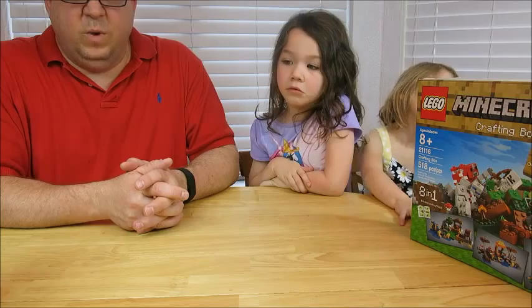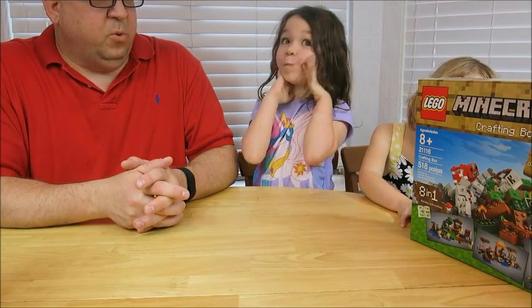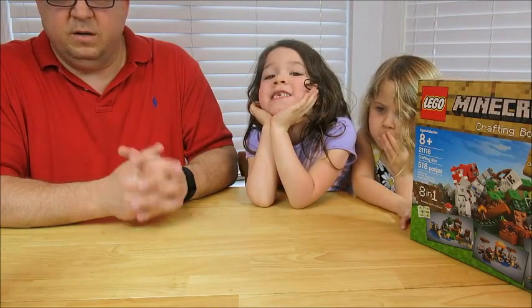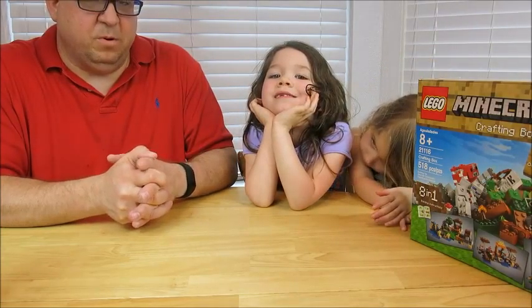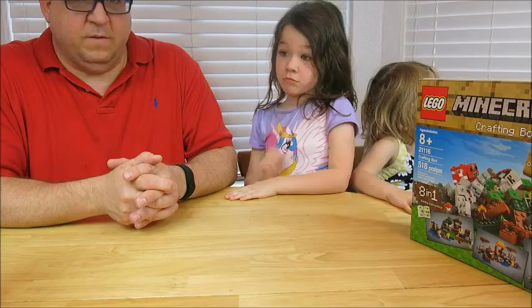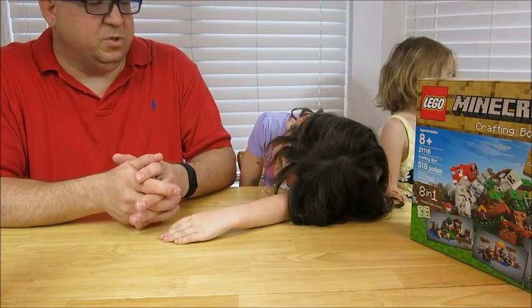So we love the products. We think they're great. The price point tends to be a little bit high on Lego sets, but again, they are well worth it. If you join the Lego VIP program, you can save a little bit of money, and they also give you some special deals where you get some free characters when they have different promotions.